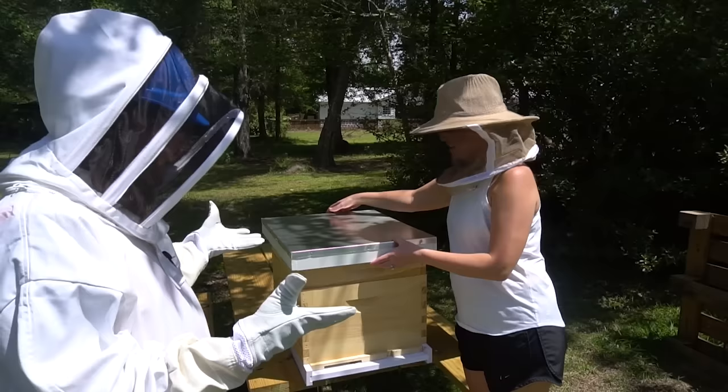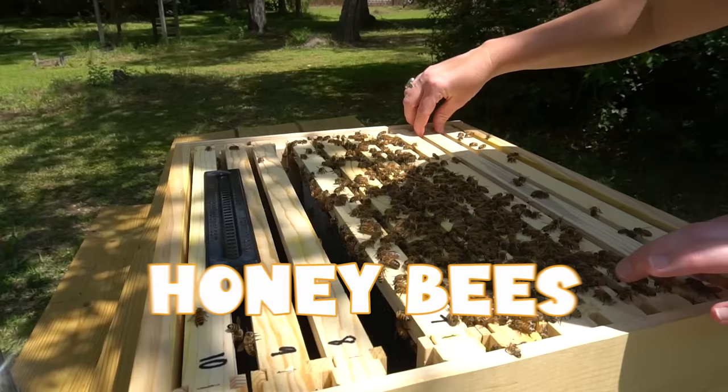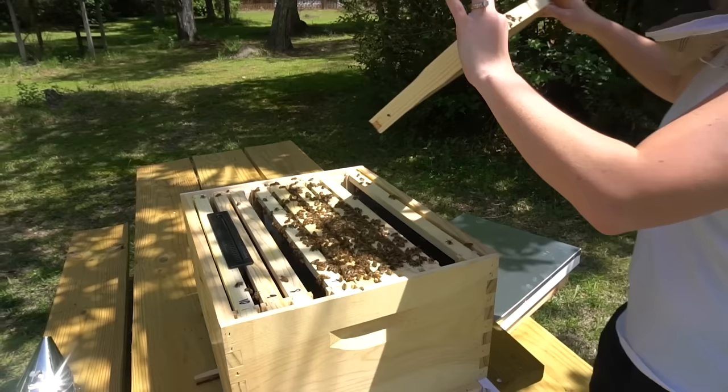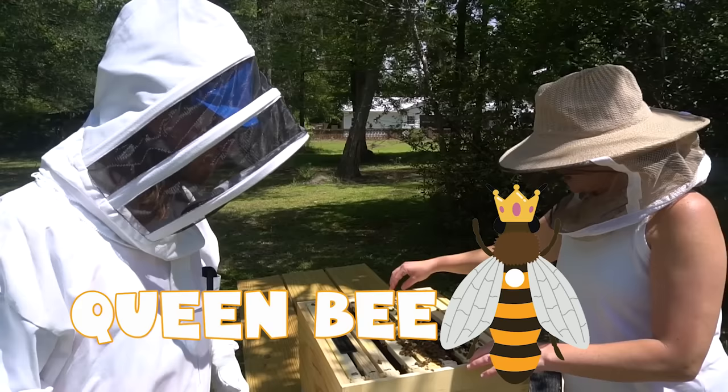Oh, wow. Look at these bees. How cool is that? You see them? That's a lot of bees. Check it out. So inside of the hive here, you're gonna find three types of bees. One is the queen bee, and we'll find her in just a moment. Oh, that's definitely cool. And her job is only to lay the eggs, okay? Wow. To make baby bees.